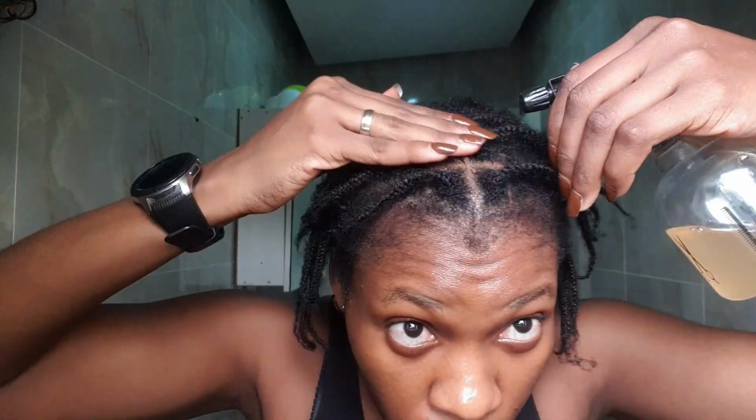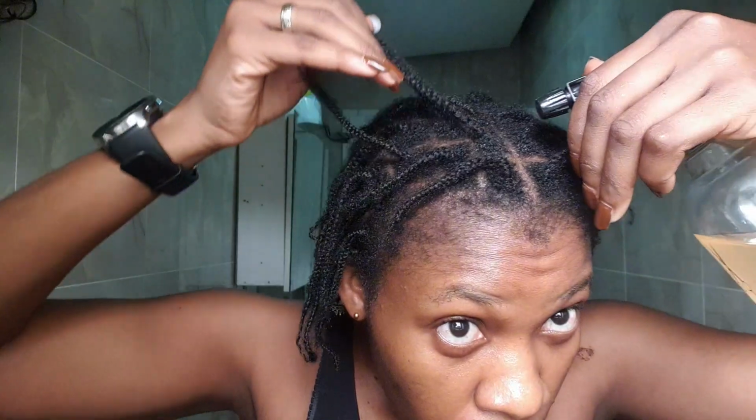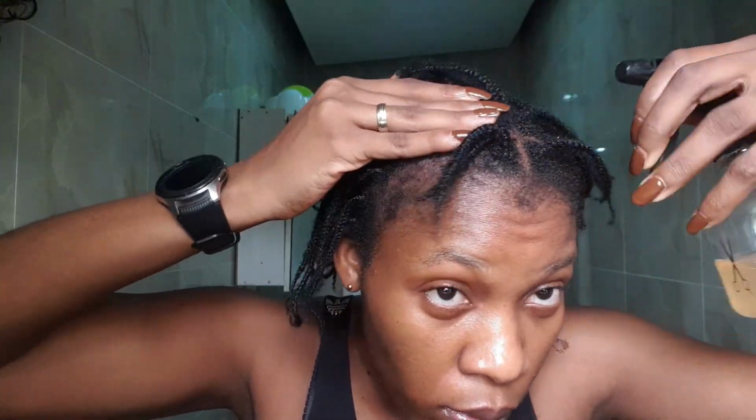So this is my hair right now. This is after 2 weeks of using fenugreek seed on my hair. This is my 2 weeks wash day.